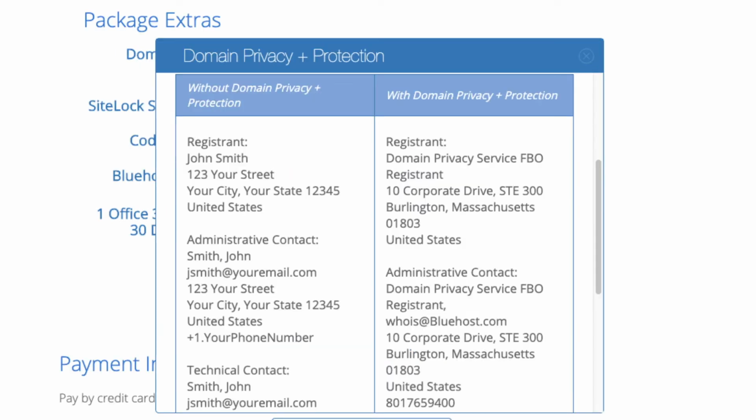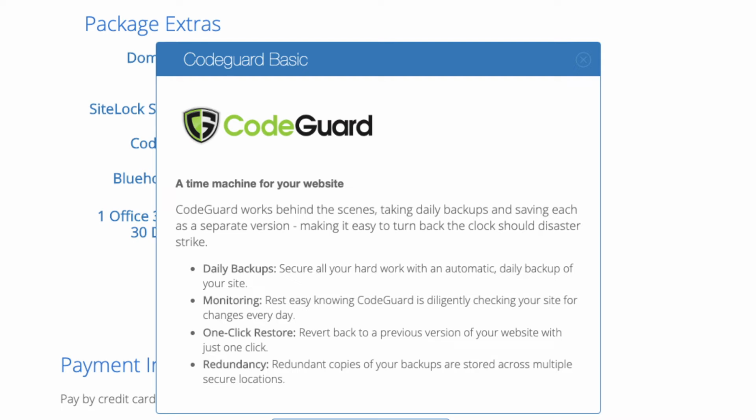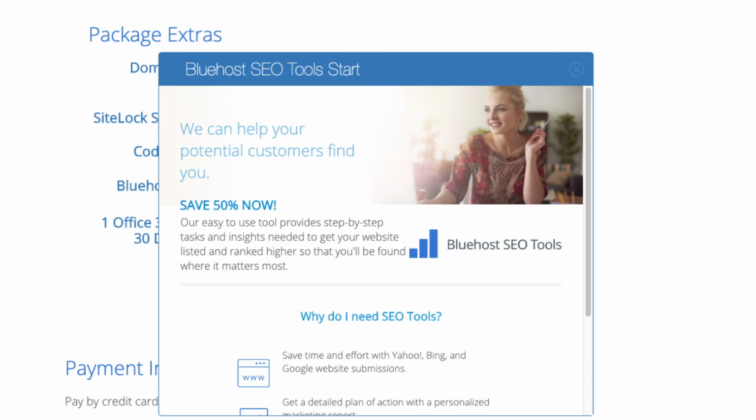You'll see CodeGuard Backup. CodeGuard Backup creates daily backups and allows you to restore your site with a click of a button in case something happens. There are free alternatives that work just the same. SEO Tool Start you can keep unselected. This add-on will submit your site to search engines and provide a report on your site ranking and keyword rankings. Submitting your site to search engines you can do for free. This isn't necessary to have.